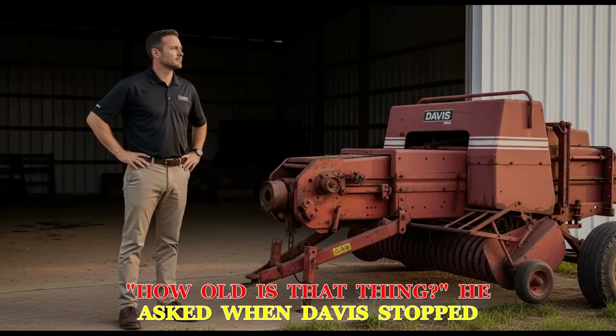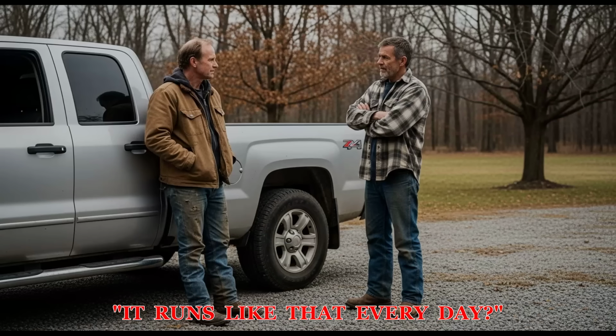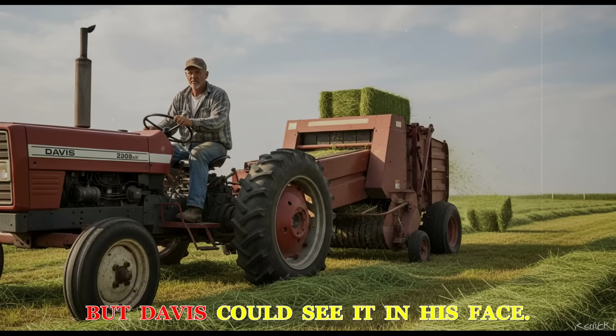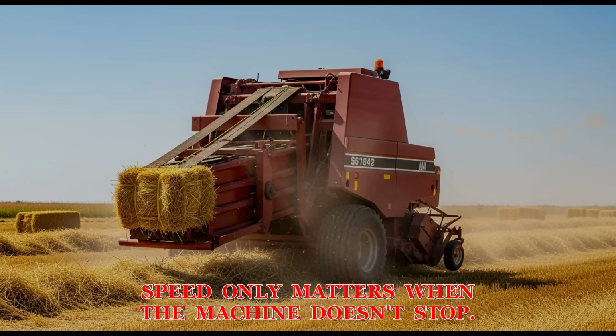"How old is that thing?" he asked when Davis stopped for water. "42 years." "It runs like that every day?" "Every day I use it." Henderson nodded. Didn't say what he was thinking, but Davis could see it in his face. Speed only matters when the machine doesn't stop.